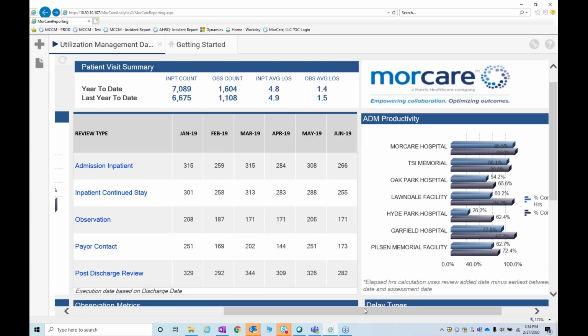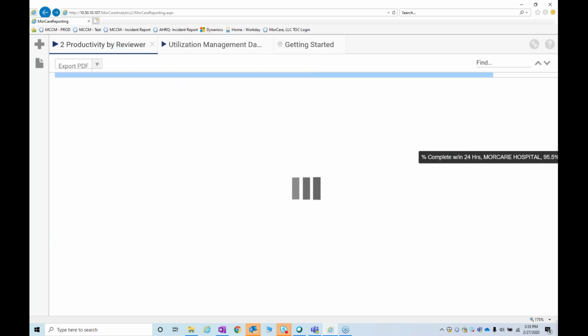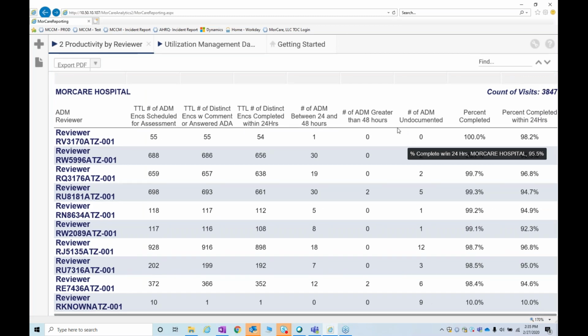So in order for us to see how things are showing in these charts, we need to make sure we put data in. And I know that some people even attach revenue onto this, initiatives to say, hey, we had a great year, great 6 months, I'm going to treat everybody to lunch or what have you. Okay, so let's drill down a little bit on More Care Hospital. So now this is going to take me down where I can see the productivity by reviewer. I'm going to make this a little bit smaller here.